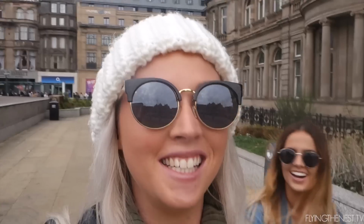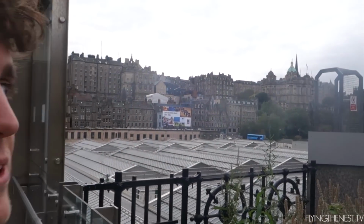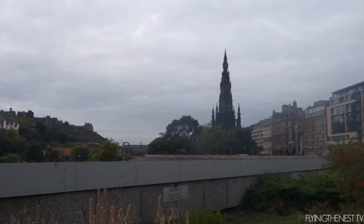Yeah. We're going to head down now to a place called Old Town, and you can see it from here. It looks amazing. I have to show you guys. I've never seen anything like it before. So beautiful. Wow. We only stayed in Edinburgh for 2 days.